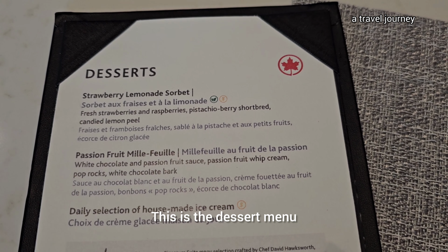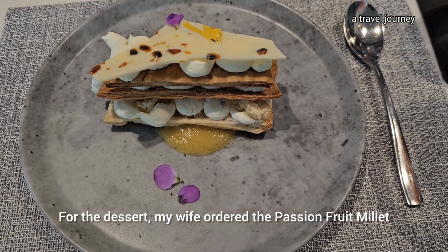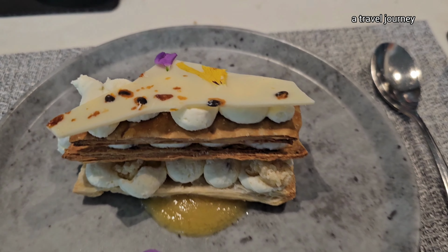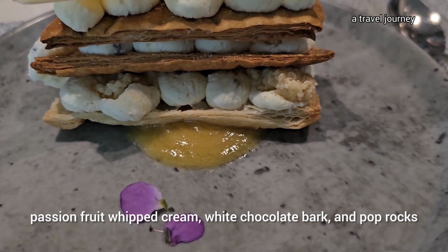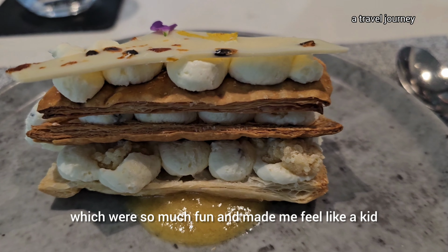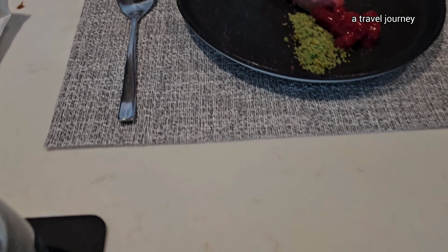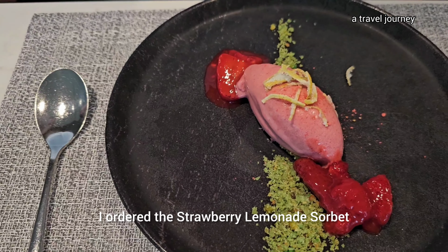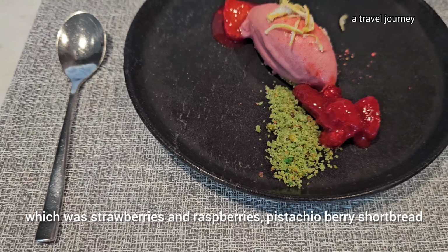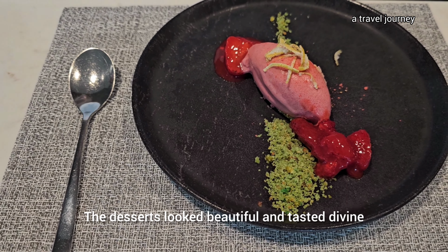This is the dessert menu. For the dessert, my wife ordered the passion fruit mille, which was white chocolate and passion fruit sauce, passion fruit whipped cream, white chocolate bark, and pop rocks, which were so much fun and made me feel like a kid. I ordered the strawberry lemonade sorbet, which was strawberries and raspberries, pistachio berry shortbread, and candied lemon peel. The desserts looked beautiful and tasted divine.